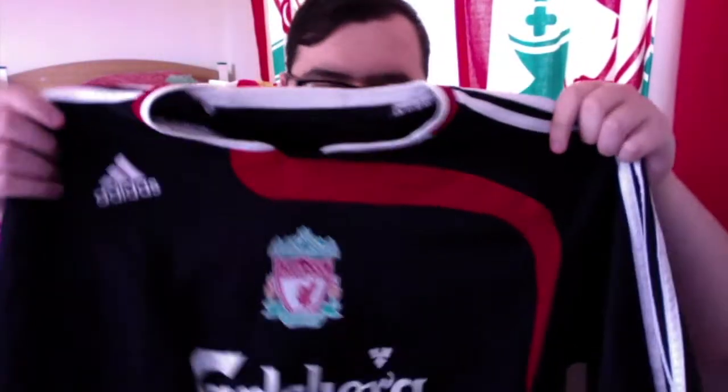Next we have got the Liverpool third kit of 2007-08. The season we signed Fernando Torres, and we were knocked out of the Champions League semi-finals by Chelsea. But yeah, this shirt is absolutely fantastic. Some people think the design's a little bit weird with the white and the red collar, but I quite like it. It's a very comfortable shirt.